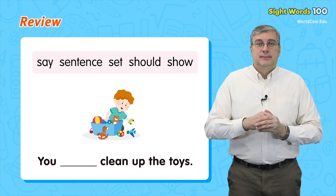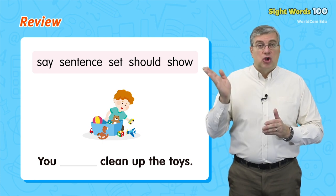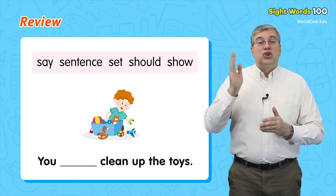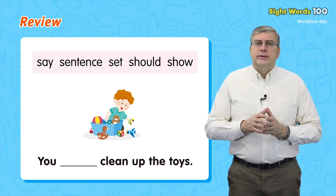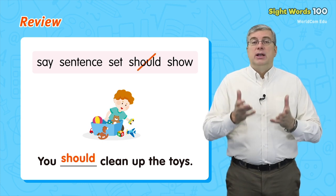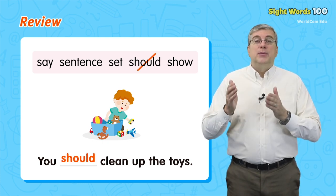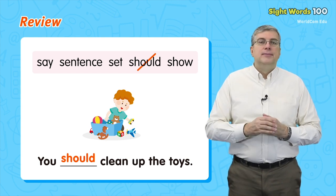Say, sentence, set, should, show. Which one can we use? Yes, we can use should. You should clean up the toys. All right, good. Next one.